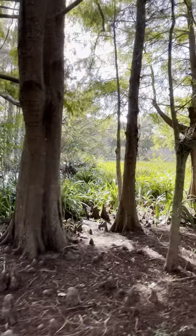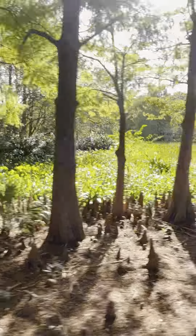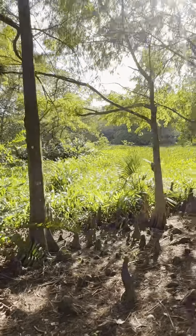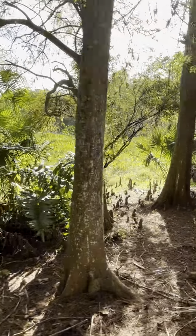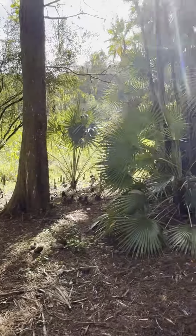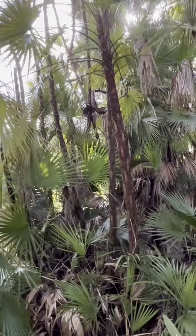All right, moving on. People, these trees are called Everglades fan fern trees. That's the name of them. And you see the leaf, they do resemble a fan. You see that? Now, there's thousands of these trees in the Everglades that provide shelter, refuge to many critters.